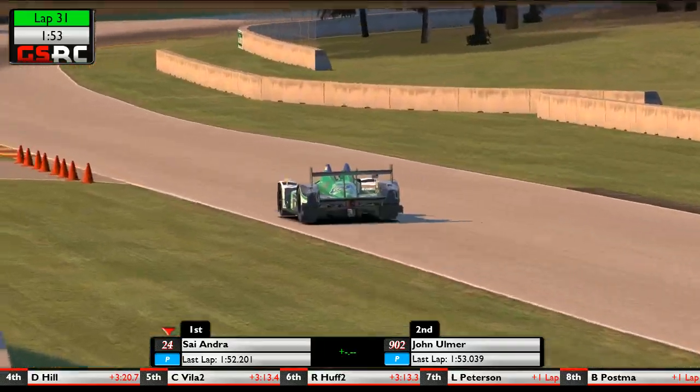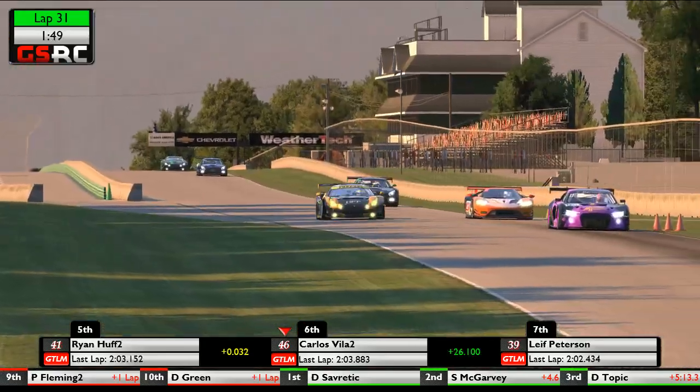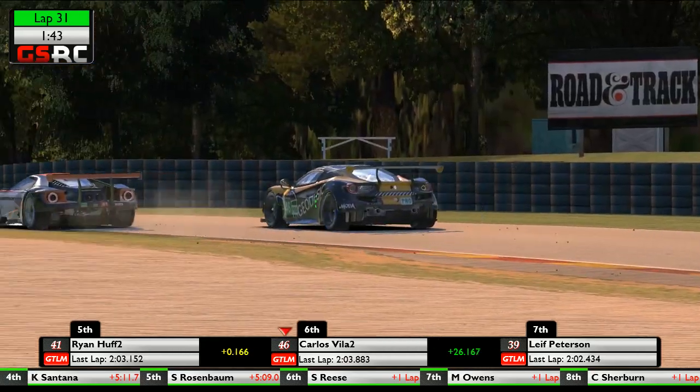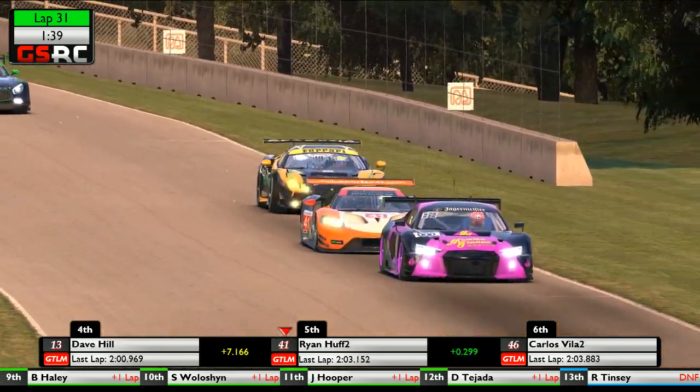In the meantime, it sounds like, Bill, we got a battle between Villa and Huff. Yeah, that's been going on forever. Now Villa is on the outside. Oh, they touch. Villa keeps it going. Huff gets him. Makes the move, yeah.